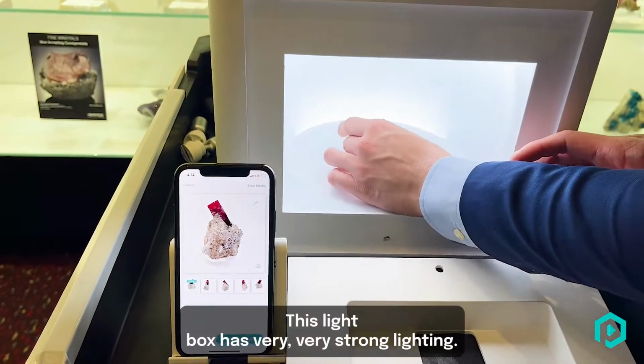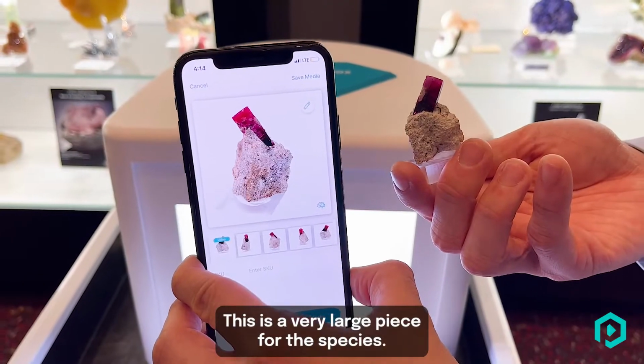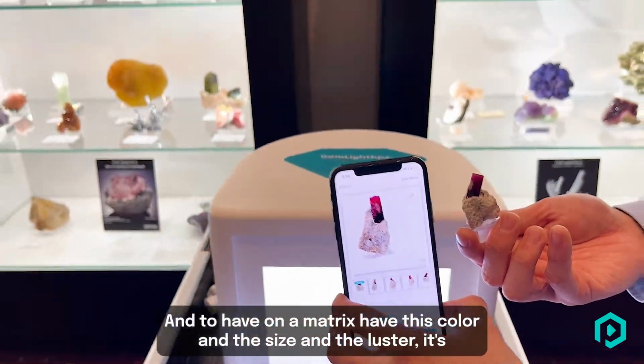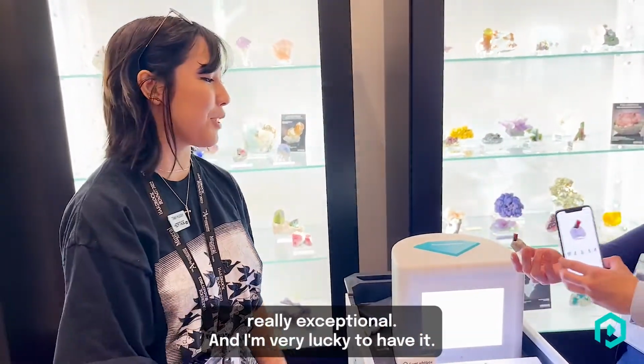This light box has very, very strong lighting, so it really brings out those hues. This is a very large piece for the species, and to have one in matrix, have this color and the size and the luster, it's really exceptional, and I'm very lucky to have it.